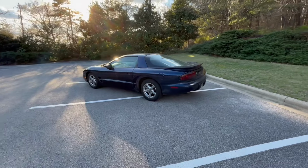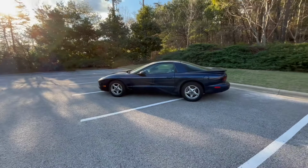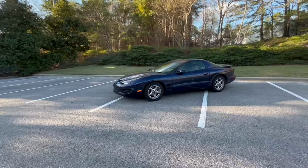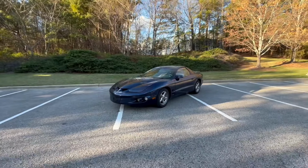But honestly, aside from that, yes, this car does have its flaws. Yes, it's not the best car, but I bought it for $6 grand, so I really can't complain. Honestly, this car has been great for me, and I honestly don't regret buying it.